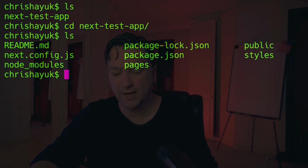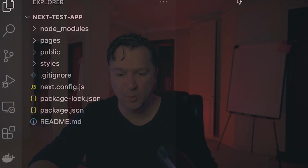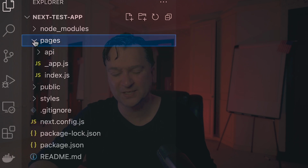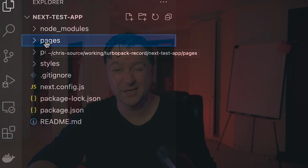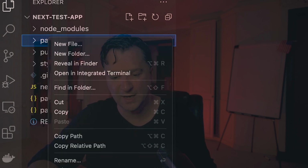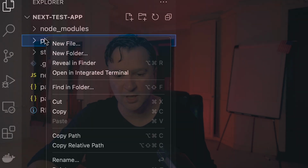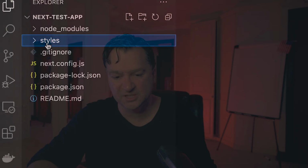Okay, so now that that's created, we're just going to cd into next-test-app. And then if we open that up in Visual Studio Code for a second, what you're going to see is it's created a little bit of boilerplate. It's not as big as the other one, but we're just going to get rid of all of that boilerplate, and then we will build up our own application. So I'm going to get rid of pages for just now, so I don't need that. We're just going to move that to trash. I'm going to get rid of public, so we're going to move that to trash as well. I'm going to get rid of styles.